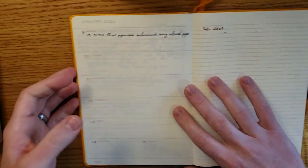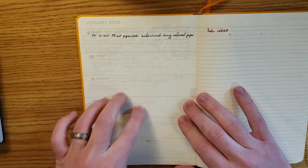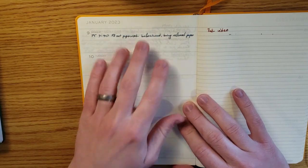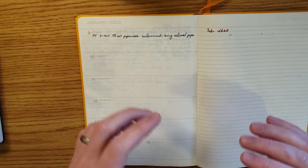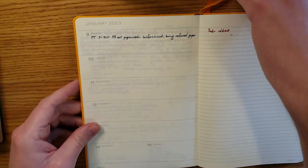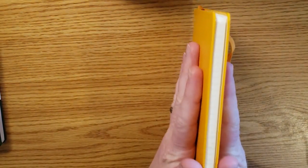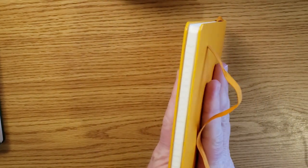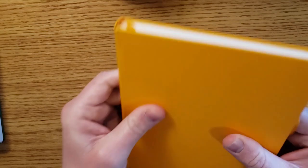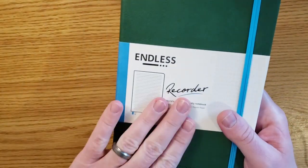Okay, another thing you will notice is all the ghosting. You can see a lot of what I've written on the previous spread coming through. It's not bleeding, it's just kind of the shadow of that writing showing through because the paper is very thin. That thinness does come with a benefit. This planner is very, very thin. It's very compact, so it's very easy to put in a bag, backpack, purse, whatever. It's very portable, which is one thing that I like about this one compared to the planner that Endless makes.